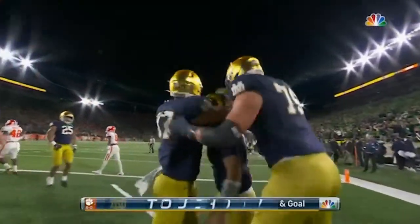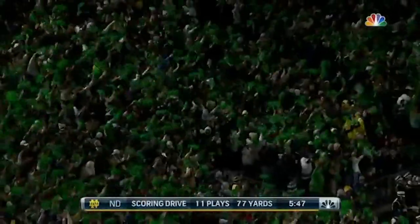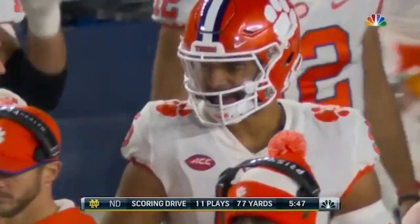And really no point in even breaking down anything else because this is how the rest of the game went. Clemson couldn't do anything. Notre Dame dominated the line of scrimmage. And anyone can run the ball.